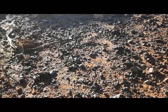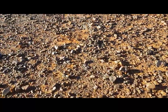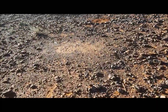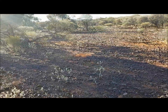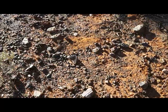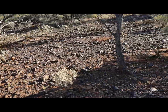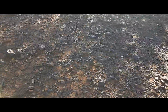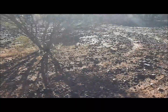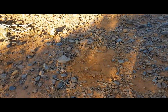Did hit another little pocket back over this way. I'll show you quickly. Quite difficult to walk on this stuff. Another one there. Yeah, we started to get a little pocket of them all just in here. So there's 1, 2, 3, 4. A few more up the side of that hill there. A couple over there. And we've got a few down in here. 1, 2, 3, 4.